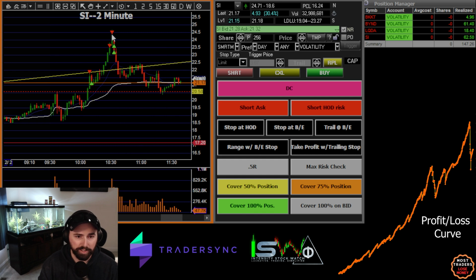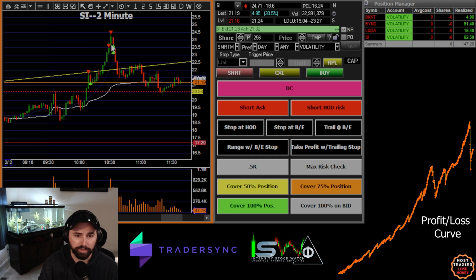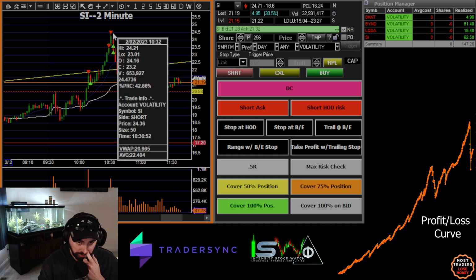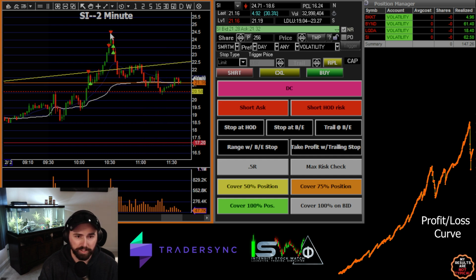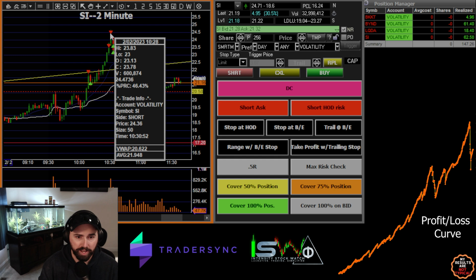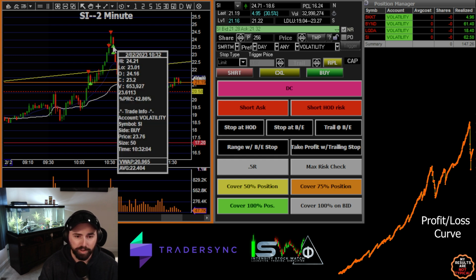However, right after we got in, this thing decided to shoot up, and it really went, almost like a dollar. So at this point, I'm like, all right, we're gonna wait for that jiggle. Gave us a jiggle up there at 24.71. Started to come back down, so I hit it. Got filled at 24.36, and as you can see, it came straight down.